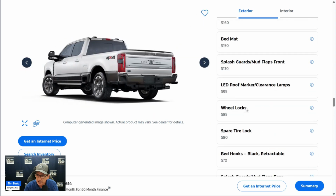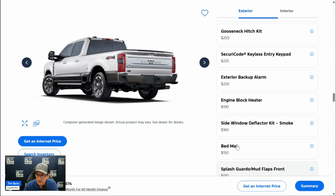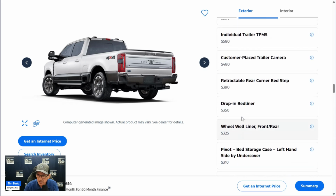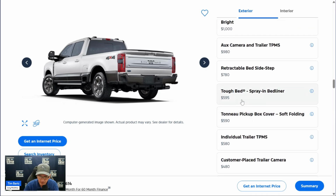The LED clearance lights, if you want that for your single rear wheels, it's $95. It's option 592. Also, spray-in bed liner is an option from the factory. Also, drop-in bed liner is from the factory, but for some reason they include it as an accessory. So you have those options, the drop-in or the spray-in liner. And $595 for the spray-in liner, option 85S.